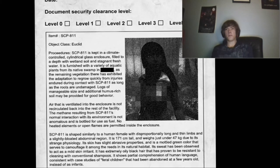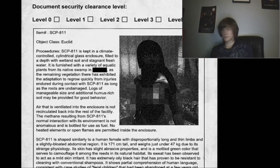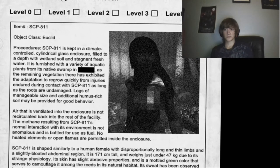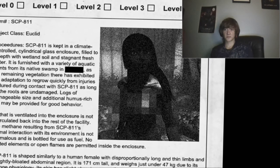Its sweat has been observed to act as a mild skin irritant. It has extremely oily black hair that has proven to be resistant to cleaning with conventional shampoos. It shows partial comprehension of human language, consistent with case studies of feral children that have been abandoned at a few years old, instead of as infants.